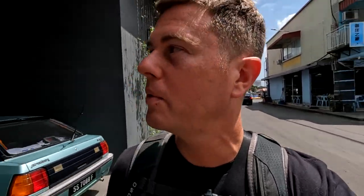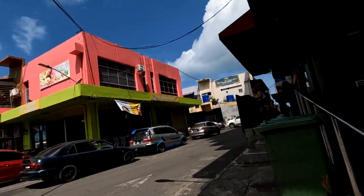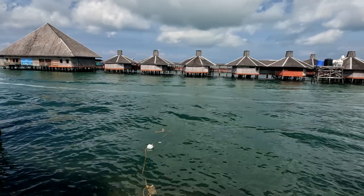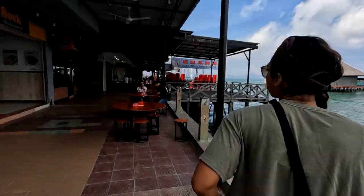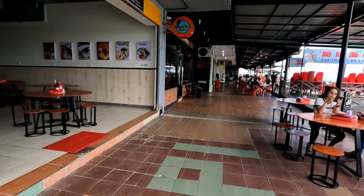So we just got dropped off in Semporna and just got to our hotel. This is what the town looks like so far. This is where all the boats take people out scuba diving and snorkeling. Got all sorts of seafood restaurants right on the water. So you have so many options when you come here.